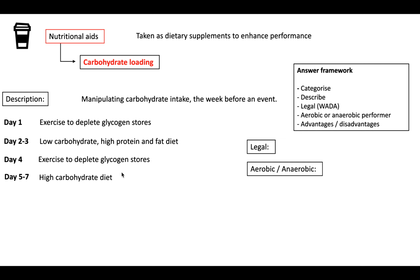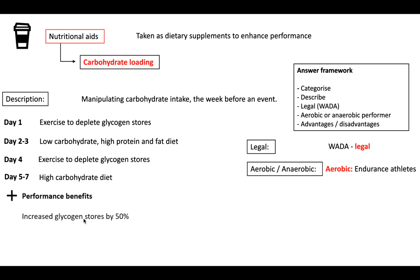We're going to go on to the advantages of doing this in a minute, but first of all, we need to know that it is legal and it's good for aerobic endurance athletes. Following this 7-day process, what are the benefits? We get increased glycogen stores by 50%. We get an increased intensity and duration of performance, and it helps delay fatigue as well. So those are the performance benefits.